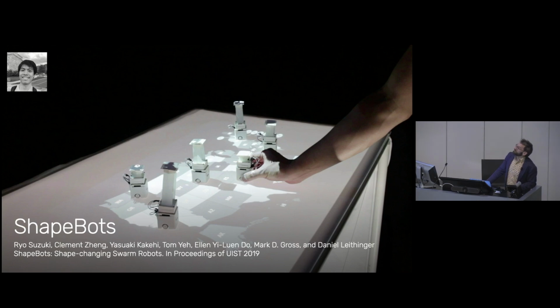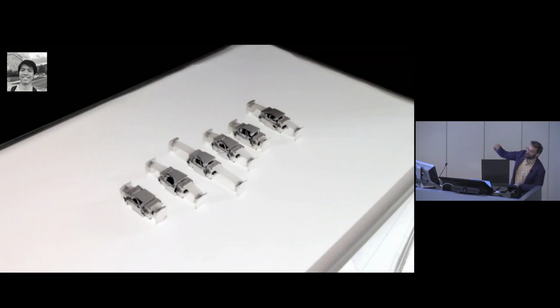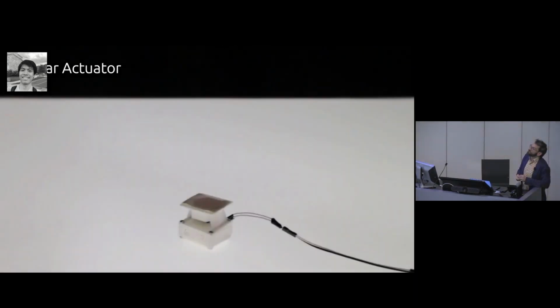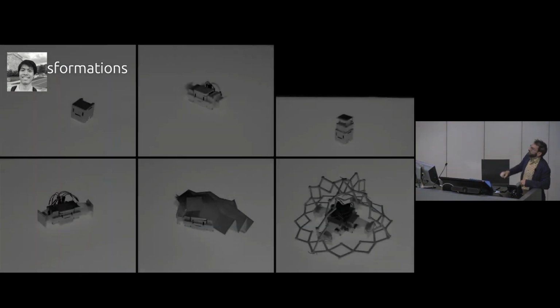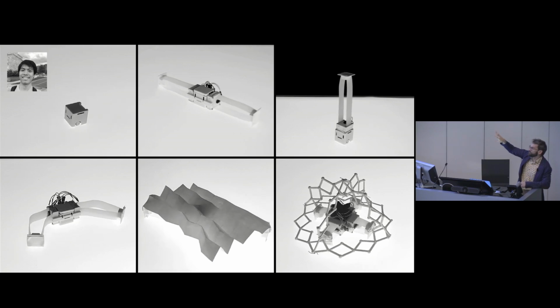So it's never as impressive as the story originally, but this would be the robots, right? We open our suitcase, we drop them on the table, and now we have a shape display that is on demand. So each one of these robots not only is able to move around, kind of like your little Lego-like robot, but also is able to change shape. So they have these reel actuators, which are very much the same thing that you have in every tape measure, right? Just with a little motor.